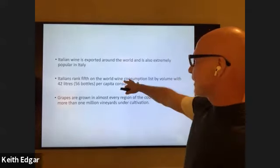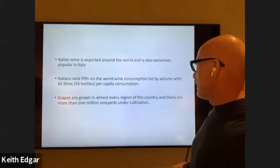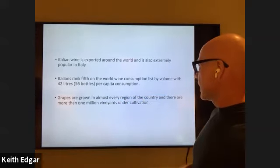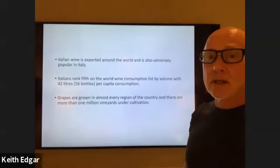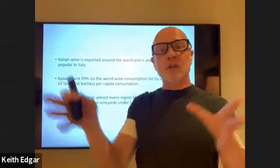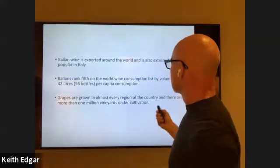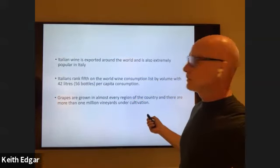It says here, ranked fifth in the world, again, 56 bottles. Again, grapes are grown in almost every region of the country, and there are more than 1 million vineyards growing grapes throughout Italy. So it's lots of wine, lots of grapes, lots of production, and lots of consumption.